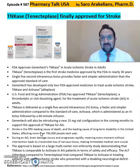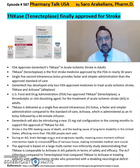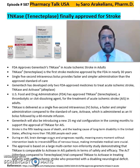Stroke is the fifth leading cause of death and the leading cause of long-term disability in the United States, affecting more than 795,000 people each year. Just some more statistics about stroke. About every 40 seconds, somebody in US has a stroke. Almost 1 in 6 deaths related to cardiovascular death is due to stroke. So stroke is a major deal, causing harm to many individuals and deaths on regular basis. So it's a very common event for patients in the United States. So approving Tenecteplase now as an official approval for stroke is a major deal.